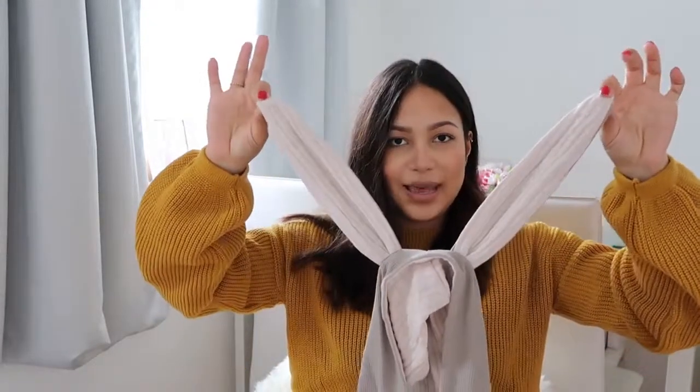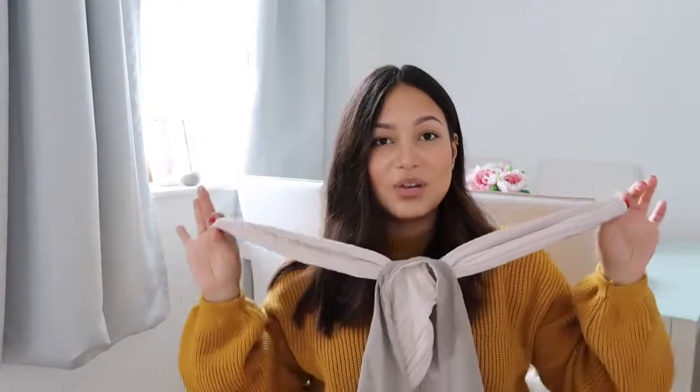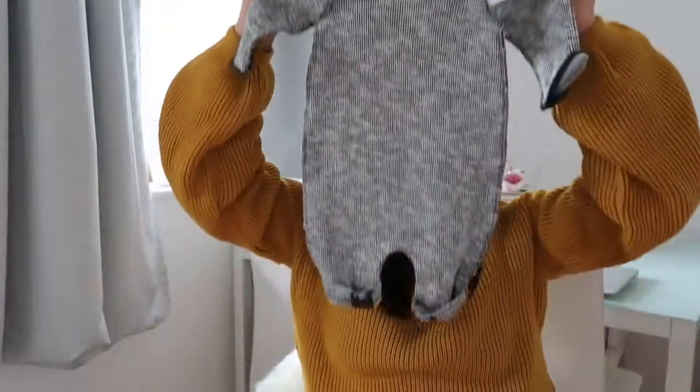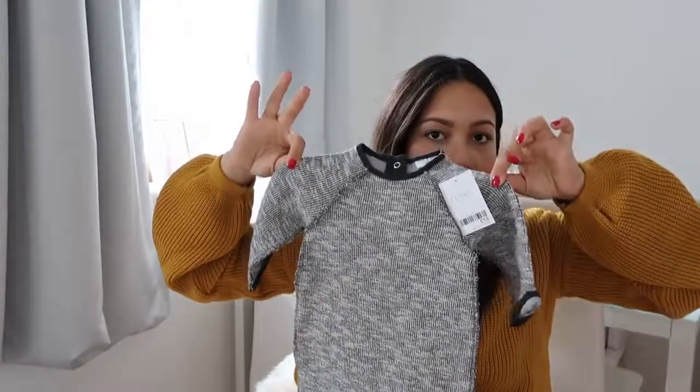I got him this little bunny suit from an Instagram site. I can't remember which one it was, unfortunately, but if you type in bunny sleep suit into Google, I'm sure you'll find something. And it's just this really sweet, mushroomy color sleep suit. I got it in 6 to 9 months.